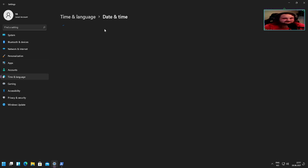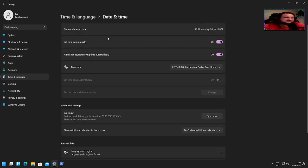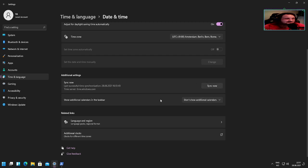Date and time. And yeah, Windows 11 looks nicer. It doesn't look nice, but it looks nicer than what we already have. And that's about it. Set time automatically. Yes, that's correct. That's fine. Will it sync? Yes, it did sync. Wow. For the first time ever, it does not fail the first time you try to sync. I've already turned off that. It was like the first thing I turned off.